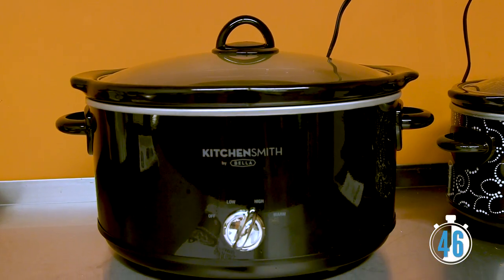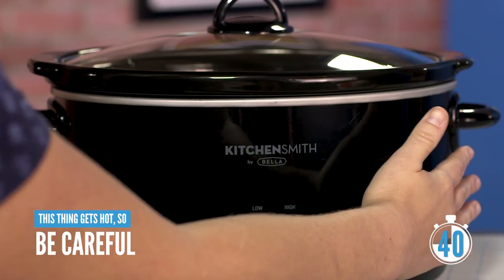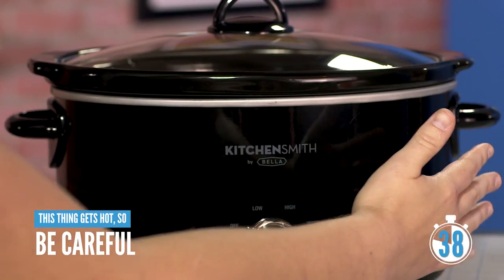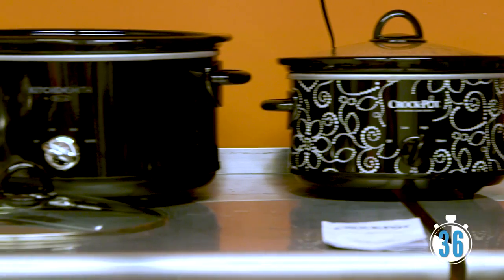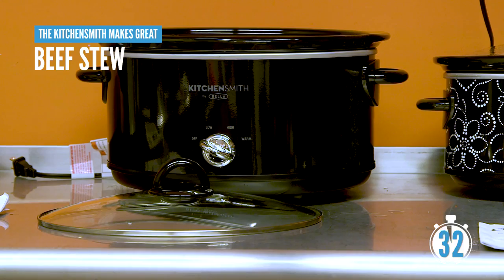The KitchenSmith retains a good deal of moisture when cooking, so your food won't dry out. However, the front, sides, and lid get hotter than any other device in our comparison, so we want to be careful when touching it. Our taste testers absolutely raved about the beef stew this slow cooker created, stating that the meat was super flavorful and had great texture.